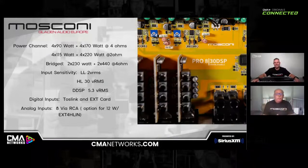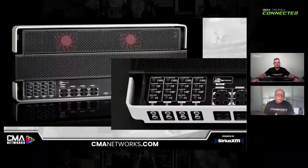But that's the flexibility that's built into this amplifier. And the reports that we're getting back from users in the field is they are extremely happy with the flexibility. They're very happy with the sound. They're very happy with the output power. The dynamics are there. Everybody says it sounds like a 530. It's just more of it.